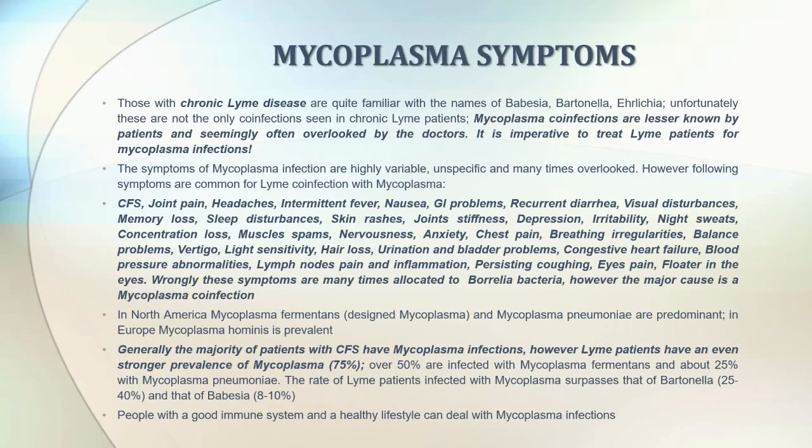In Europe, Mycoplasma hominis is prevalent. And generally, the majority of patients with CFS have a Mycoplasma infection. However, Lyme patients have an even stronger prevalence of Mycoplasma of 75%. Over 55% are infected with Mycoplasma fermentans and about 25% with Mycoplasma pneumoniae.